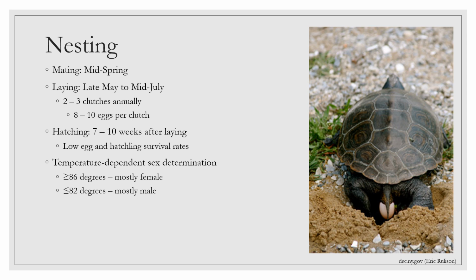Terrapins emerge from hibernation in mid-spring and begin mating. Between late May to mid-July, the females will lay 2 to 3 clutches or rounds of eggs, and each clutch will contain 8 to 10 eggs. Roughly 7 to 10 weeks after laying those eggs, they will begin to hatch. Unfortunately, we tend to see low egg and hatchling survival rates between predation on the eggs and on the hatchlings.